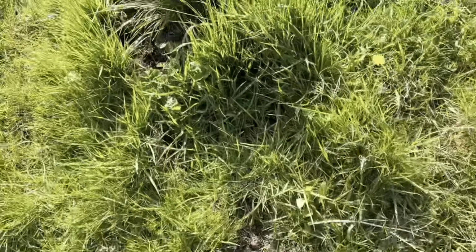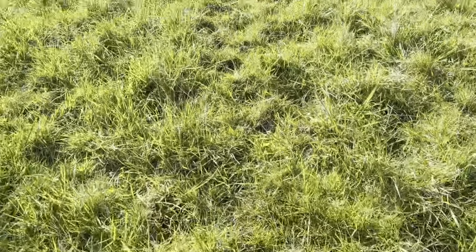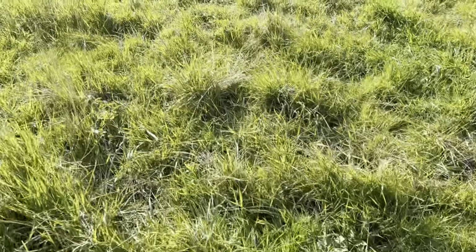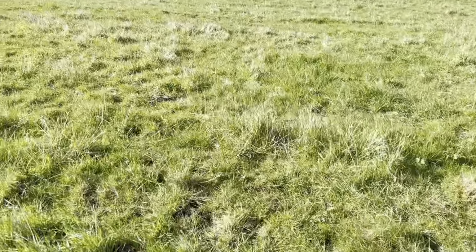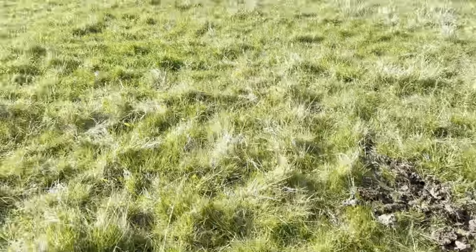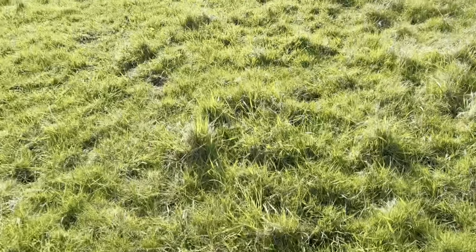This is what we're looking for. It's been 4 or 5 weeks since we grazed it. It's quite nice. Grazed it very lightly, just for 2 days I think so far this season. Yeah, muck's looking good. So I'm happy with the regrowth on here.